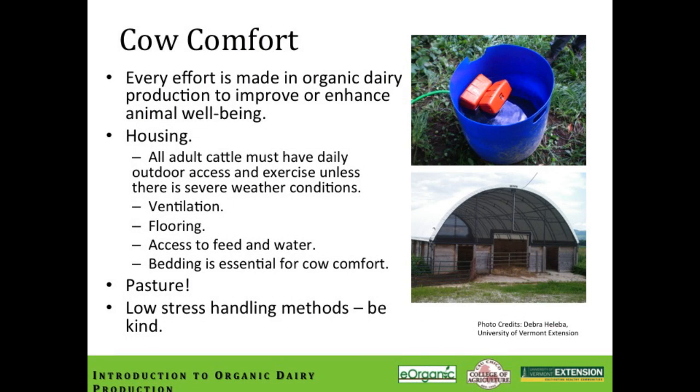Every effort is made in an organic dairy production system to improve or enhance animal well-being. It's a critical step in the process toward preventative medicine and making happy cows. Stress is known to lower the immune system and may be the primary factor that sets the stage for animal disease. So housing is an important consideration with respect to cow comfort and animal health and wellness. And typically, barns and outbuildings, structures such as that, are a seasonal consideration for cows because the organic cow typically spends most of her day out on pasture, except during the non-grazing season. In that case, the housing design is really critical for cow comfort.